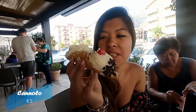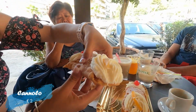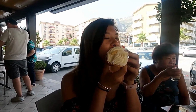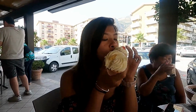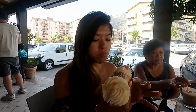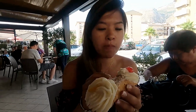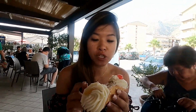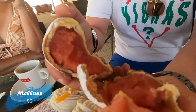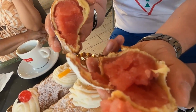Okay guys, so now it's time to taste the famous cannolo here in Sicily. That's so good. In fact, I can feel like the ricotta cheese is really fresh. This is a watermelon jelly, and here they call it melone, and amazing. It's so good, so fresh in the mouth.